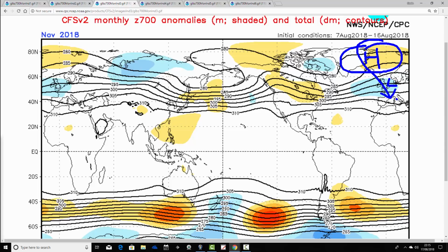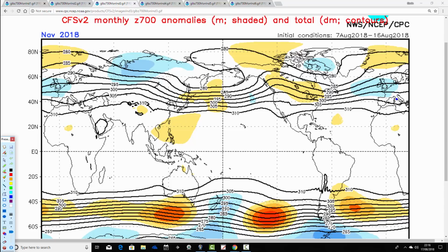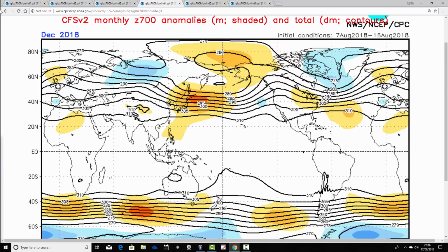So November there is very, very close to producing quite a cold and wintry month, would you believe? It only has to make very subtle adjustments, and November could be cold and wintry. As it is, the model will probably be forecasting mild and wet in November.